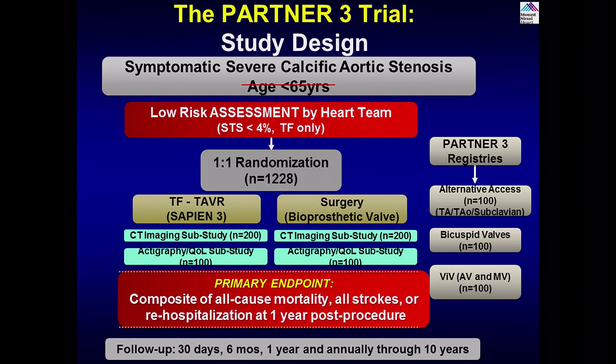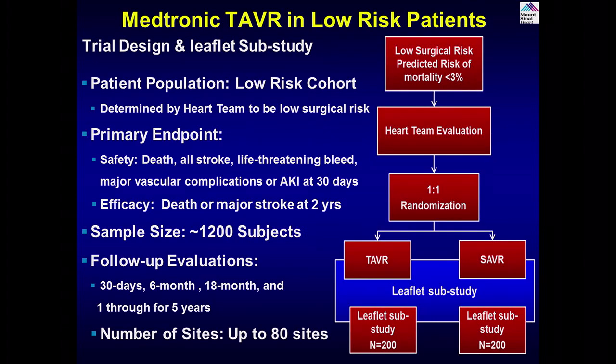Next. Same thing for the low-risk Medtronic Evolute trial. Next slide. Basically, it's again 1,200 patients, but here the primary endpoint is death or major stroke at 2 years. So clearly, it looks like PARTNER 3 data may be available for us in the first quarter of 2019, and maybe 1 year later for the Medtronic TAVR low-risk trial. Next.